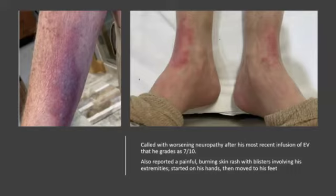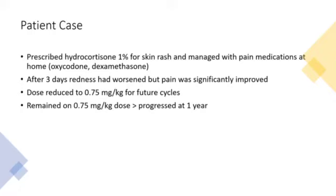He also had some significant worsening neuropathy after the more recent infusion, and then reported this painful burning skin rash with some blisters on his hands that eventually moved to his feet. So at that point, he was prescribed hydrocortisone for the skin rash and then managed with pain medications at home like oxycodone and dexamethasone that he already had on hand. At 3 days, he felt like the redness had worsened, but the pain was better.